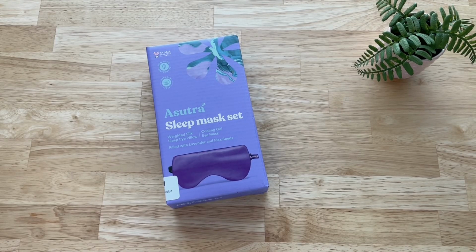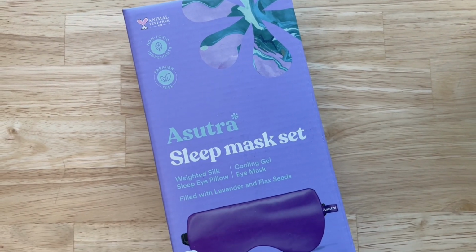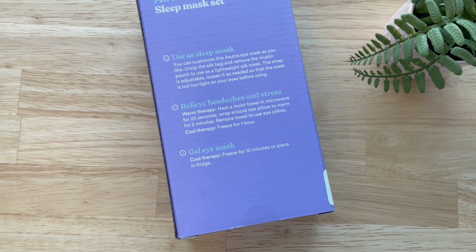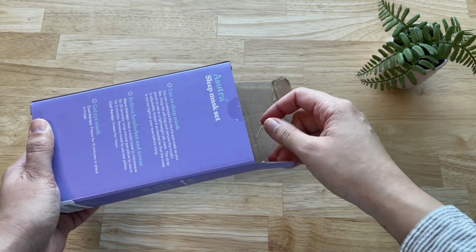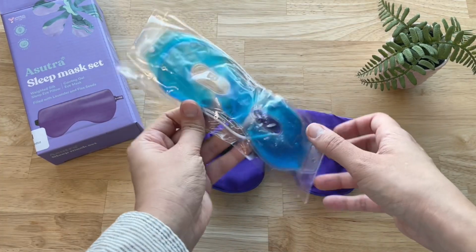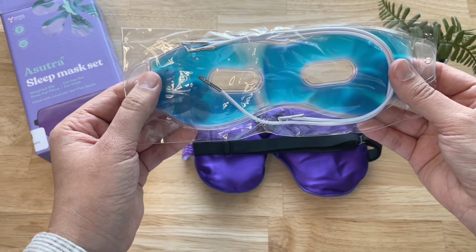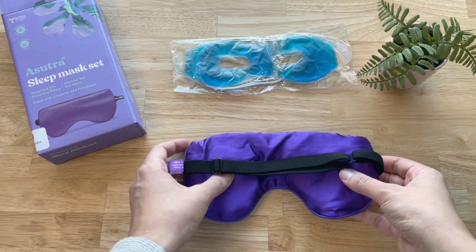And the last gift in this category is this sleep mask set. And I'm very happy about this gift because currently I don't have any sleep mask, so this is something that I needed. Let's see what is inside of the box. So the first thing that I see is this gel eye mask, and this is for cool therapy. You put this in the fridge for a few minutes, and then it's supposed to really help with tired eyes.